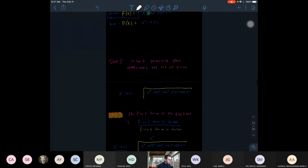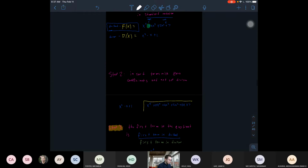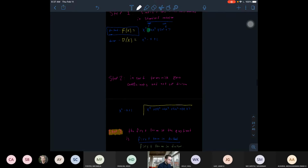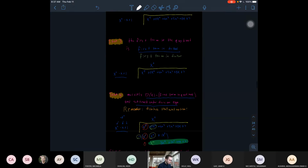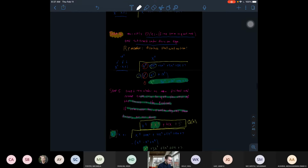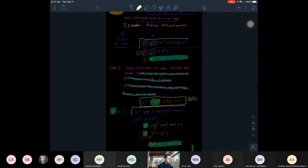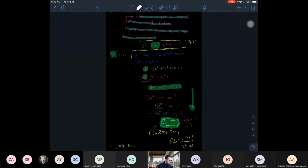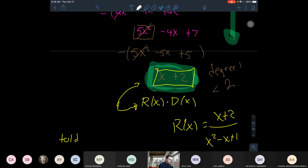Hopefully it wasn't too confusing. Basically, we just want to continue after we do step 1 and step 2 and get the division set up. We just want to repeat step 3 and 4 over and over again until we get a remainder term which has degree smaller than the degree of our divisor. And once we get to that, we call that our r of x times d of x.